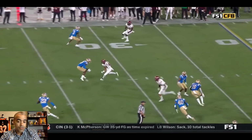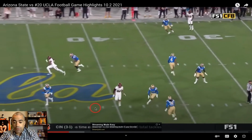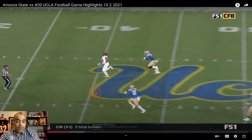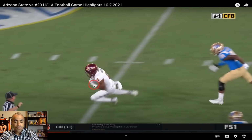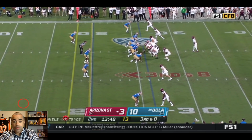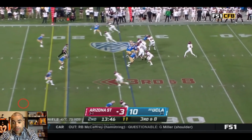So you see right here, number 2 runs a really good route to get past this safety. This post route holds this safety deep, and this is a very simple read. Good play action shot to start this quarter right here, and this obviously changed the game. And you see, this ball is in stride. That is a really accurately thrown football. Kayshawn doesn't fall right there. This year, I felt Arizona State's running backs were 2 of the best in the country as a tandem, probably the best in the Pac-12, but everywhere else, they just weren't all that great.